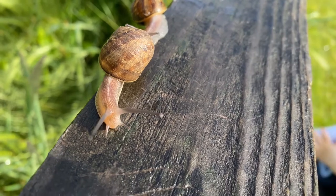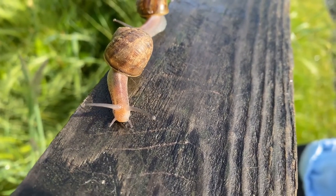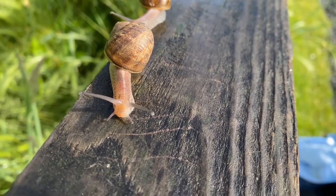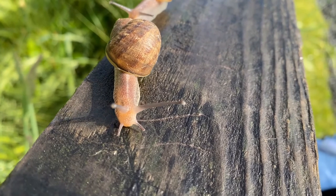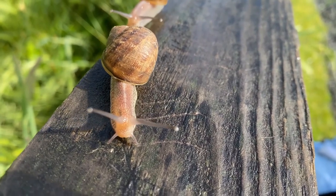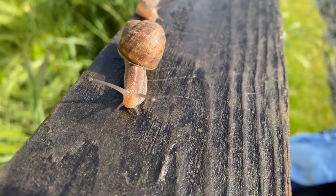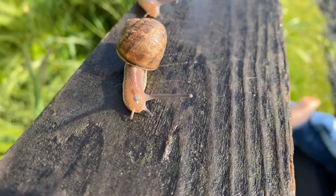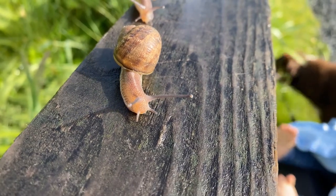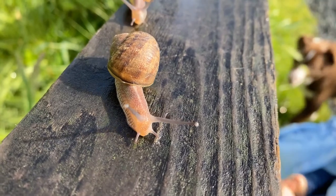When you look at a snail, you can see that it has a shell and a very soft body. It needs that shell to protect its body. And it's got four things that come off of its head. The top two long stalks have eyes on them. And the bottom ones are for sensing the world around them.